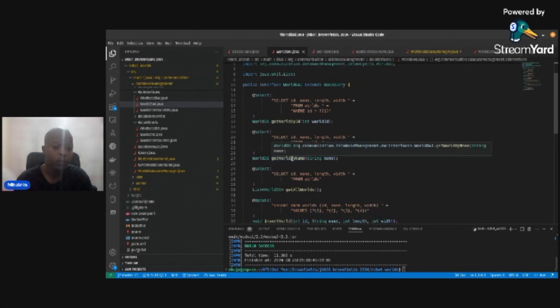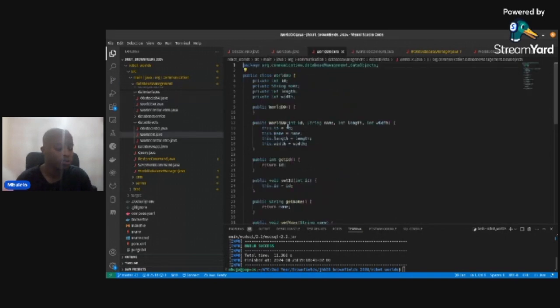Now, a world data object. I mean, so we have a function get world by name, which basically runs this SQL query, and then it selects a world from our database based on that name, and then it maps it back to this world data object, which later on in the domain code can be used to create a new world in our actual domain code.